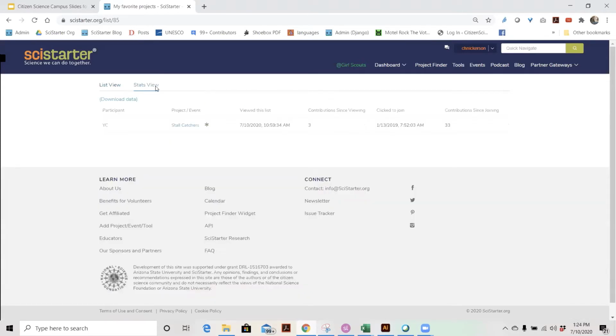And this is the really great part for educators. So I assigned this to my friend Yang, and she kindly did 3 contributions on SciStarter to show that you're able to see the number of contributions folks have done since they were added to this list, or since they looked at this list. And you can also see the number of contributions they've done since they joined the project initially. So Yang has been doing Stall Catchers since January of 2019. She's made 33 contributions. But this morning, on July 10th, she made 3 contributions after she viewed this list. And you can also download the data, which is, I think, really important for educators as well.